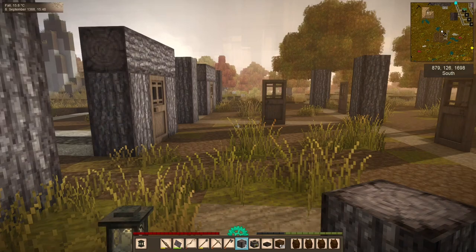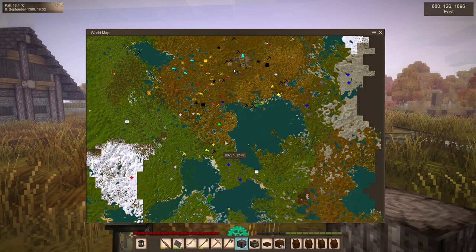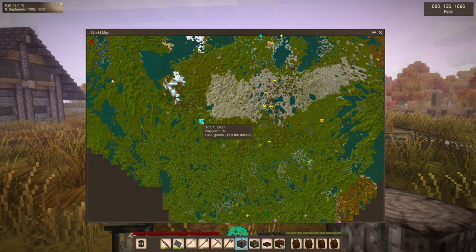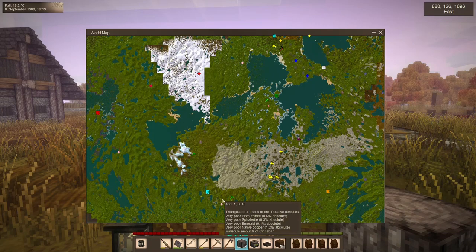And I think I would like to use some in our building. The three deposits we know about are up here, so pretty close to home, and we know about one down here near our clothing merchant, and then we know about one down here near the second artisan we have. And this one has not just olivine, but also peridot.